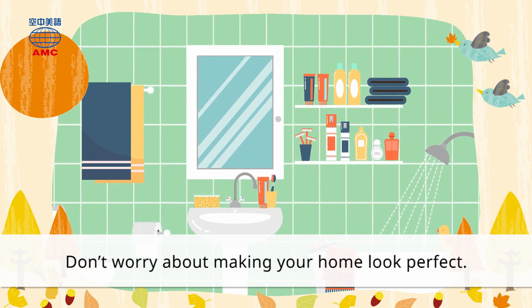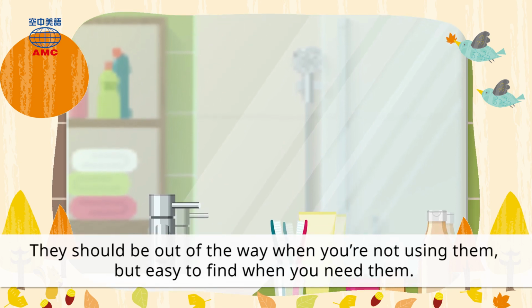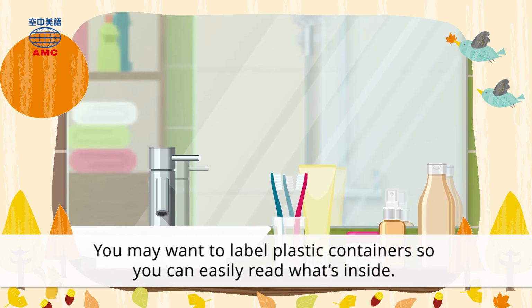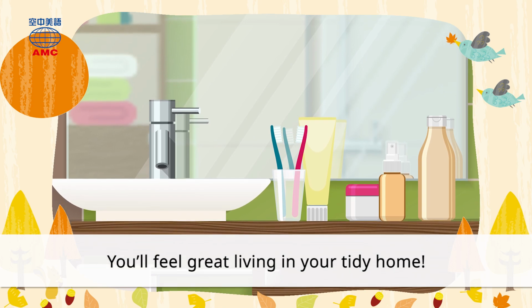Don't worry about making your home look perfect. Just make sure you only keep items you want and need. They should be out of the way when you're not using them, but easy to find when you need them. You may want to label plastic containers so you can easily read what's inside. You'll feel great living in your tidy home.